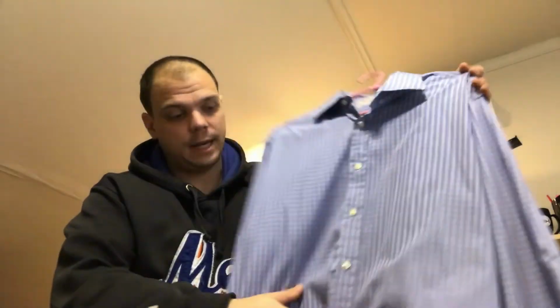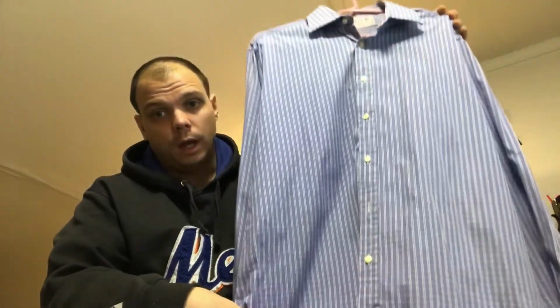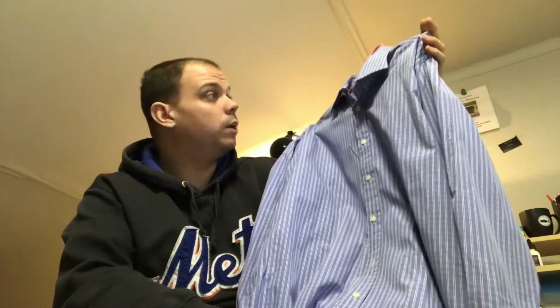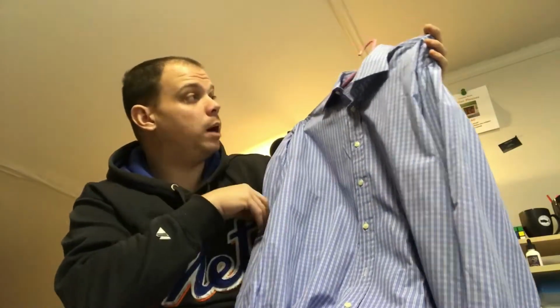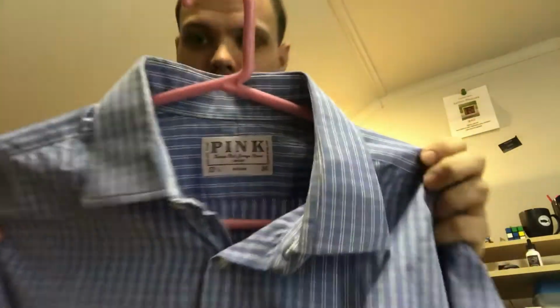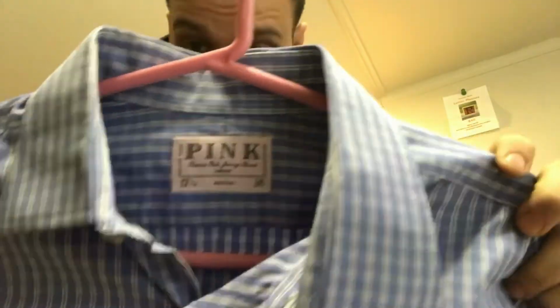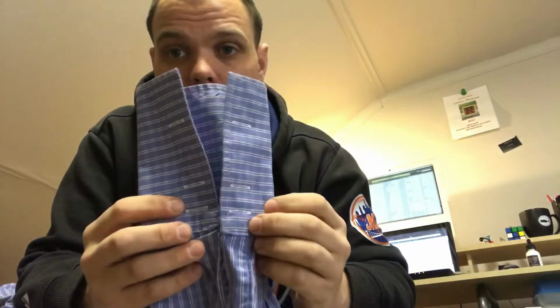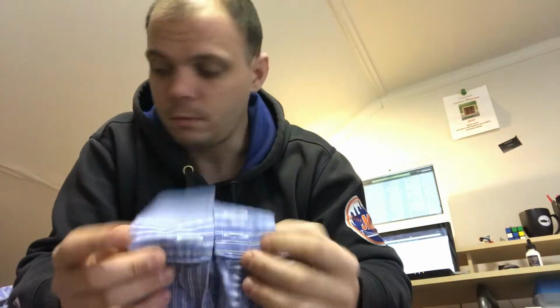This shirt was made in Ireland, 100% cotton, dry cleaned before donation. So I picked this thing up for like $5. It's a large size, as you can see, 17.5 neck, 36 on the sleeves. So it's for a big, tall gentleman. French cuffs, okay? No buttons, cufflinks only.